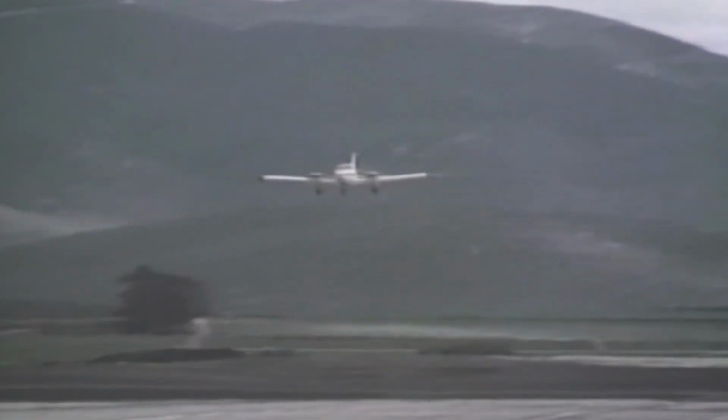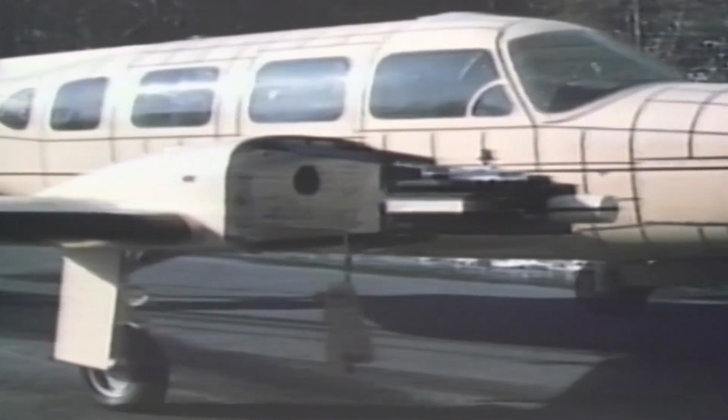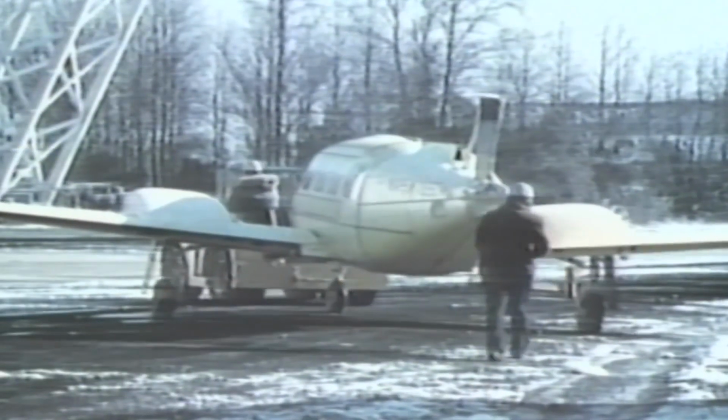Today, the safety record of light aircraft is at its peak, but it hasn't always been that way. As recently as 2 decades ago, hundreds of small plane crashes accounted for thousands of fatalities annually. At the same time, there was no method of predicting the behavior of general aviation planes when they crashed. So, in a joint project with America's Federal Aviation Authority, NASA began a light aircraft crash safety program at the Langley Research Center in Virginia.